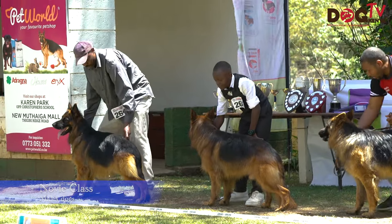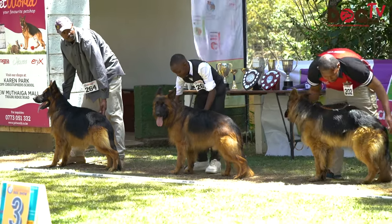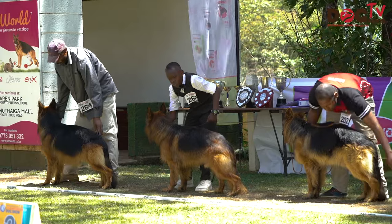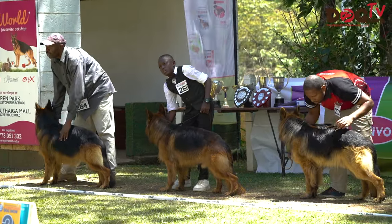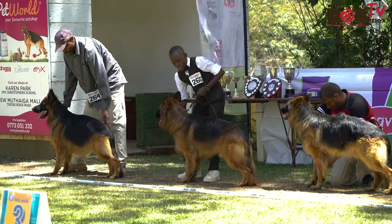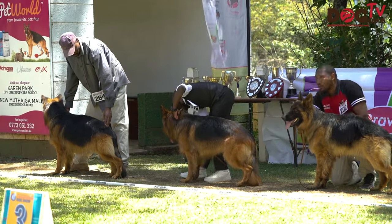Male dogs. We had 7 dogs initially in the ring. One dog had a problem. We had the vet check it, and unfortunately, he was pulled out of the ring by the owner. So the 6 dogs remaining in the ring, 5 of them get the grading very good, and the dog 257 gets the grading satisfactory.